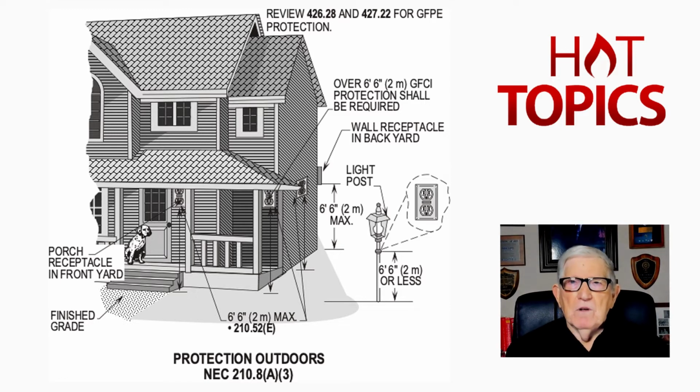But then remember, 426.28, as you see in the illustration, if you had heating de-icing cables here, then they would not have to be GFCI protected. They would be ground fault protection of equipment protected with a 30 milliamp or 50 milliamp rating in accordance with the manufacturer for the particular device that you're using. And then, of course, a receptacle, as we said, is required in front and back of the dwelling for easy access to cord and plug tools, if that may be the case.